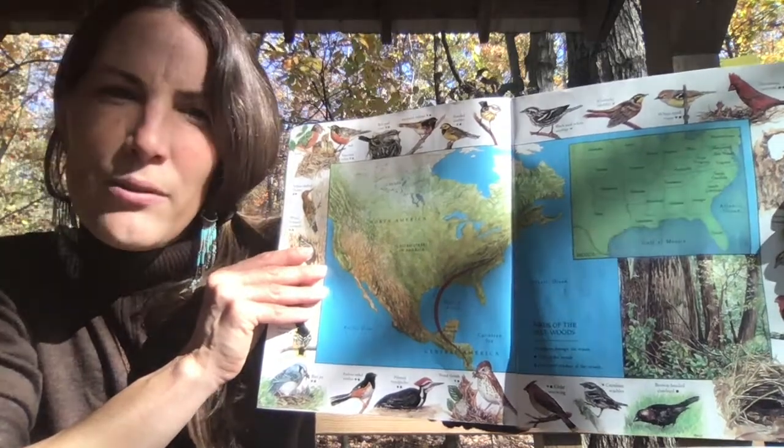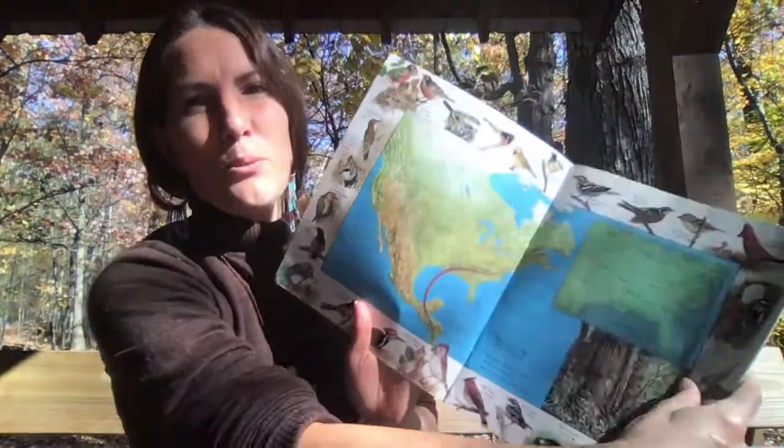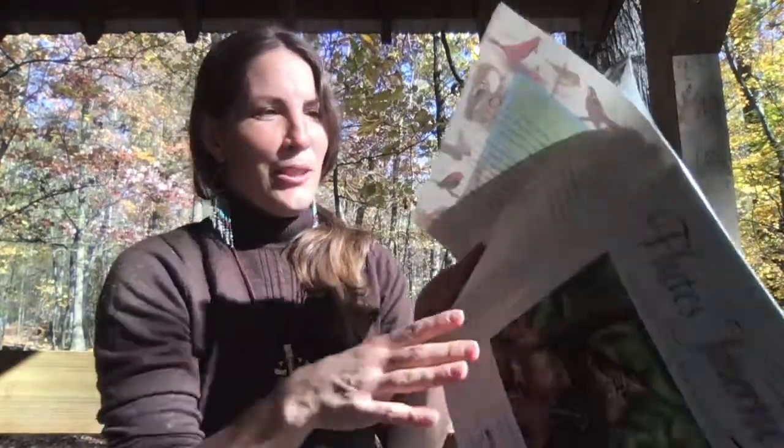What do you think that the wood thrushes may be in search of? Some people think birds migrate simply to escape the cold, but they're also in search of food. So let's learn a little bit about Flute's journey. Flute's Journey, the life of a wood thrush.